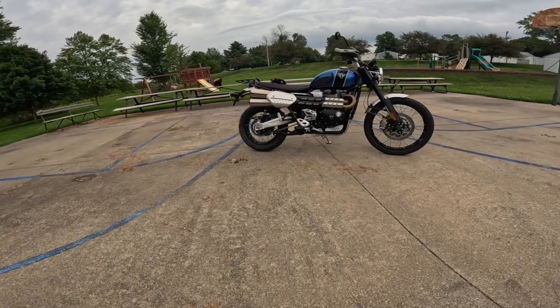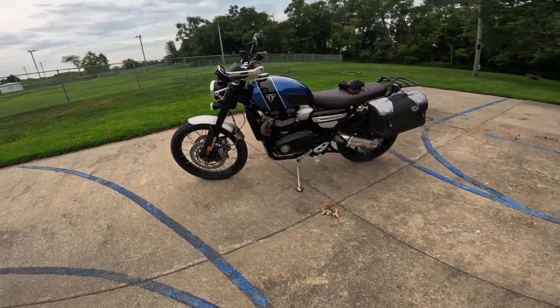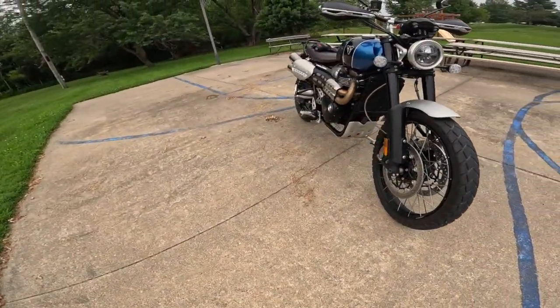452 pounds. That's 205 kilograms. It has rain mode, road mode, sport mode, off-road, and rider configurable mode. It has cruise control. It has this TFT dash, and we were looking at that earlier. I love it. Okay, let's put the list away and just take a look at this.